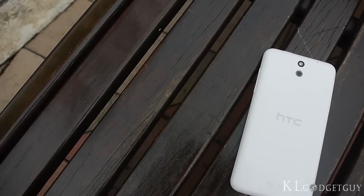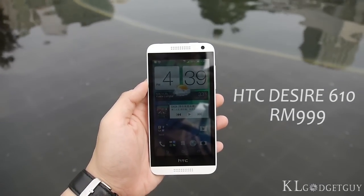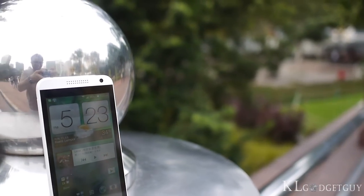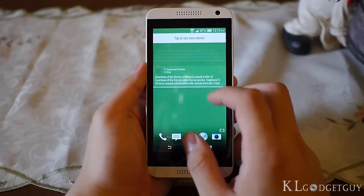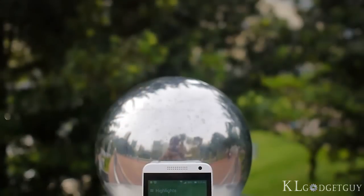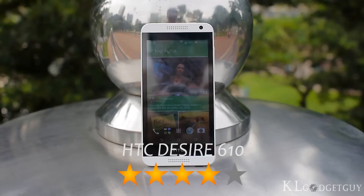All of these great things unfortunately come at an unattractive price tag of 999 ringgit. We admit that we have been spoiled and influenced badly on how affordable and powerful Chinese smartphones can be today. Despite that, we still highly recommend that you consider the Desire 610 if a polished and reliable user experience is what you're after in buying a smartphone. We rate the HTC Desire 610 at 4 out of 5 stars.